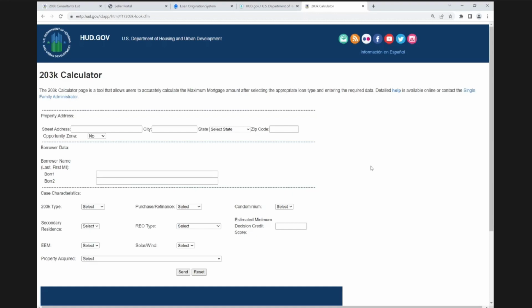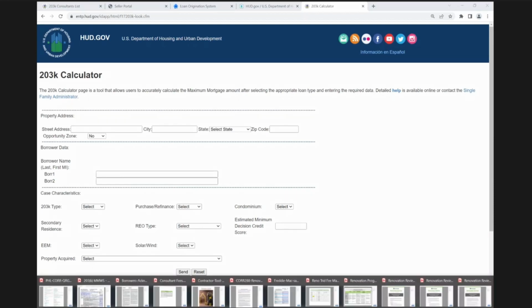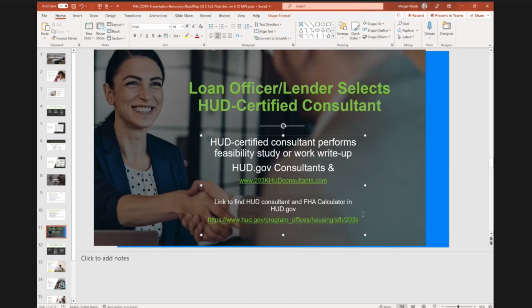Okay, this is in HUD.gov, and if you can copy and paste, I'll have to work on this link. I added this link. If you can copy and paste, this should bring you to that section. It wasn't cooperating for me before. So let's go back. Here's the calculator screen.